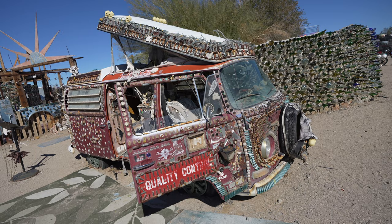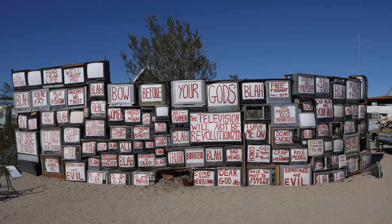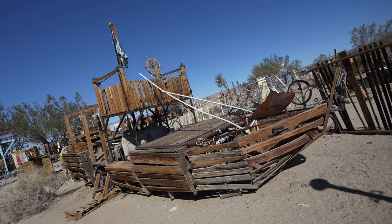Saying goodbye to Salvation Mountain, heading on to the next spot, Bombay Beach. After leaving Salvation Mountain, I decided to drive through Slab City, go to East Jesus for a few minutes to see some of the art installations there, and then continue on towards Bombay Beach.